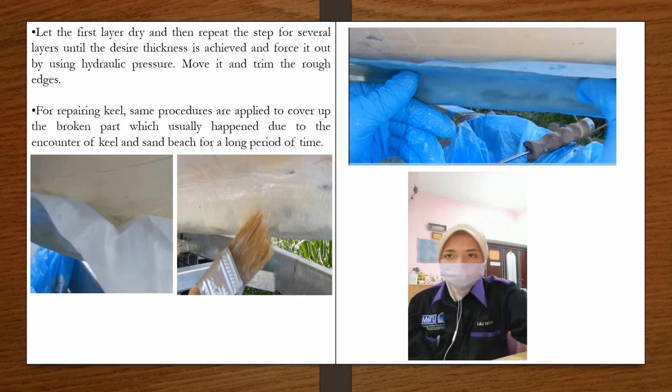For repairing the keel, the same procedure is applied to cover up the broken part, which usually happens due to the encounter of the keel with a sand beach for a long period of time. Usually it takes years before it needs to be repaired again. The same procedure as the molding process is used for repairing the keel, and that is how we repair a broken keel.